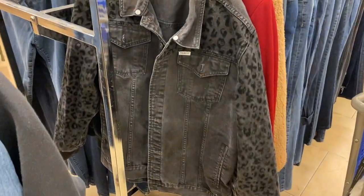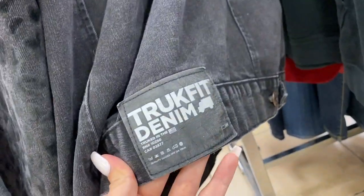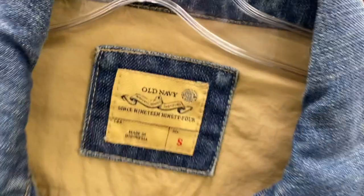Next up is a jean jacket, and this is Truck Fit, like Lil Wayne's brand. Pretty cool. I think I'm gonna go ahead and get that one. And I also found another jean jacket. I've been on the hunt for a jean jacket for a very long time, so I'm excited to find this one.